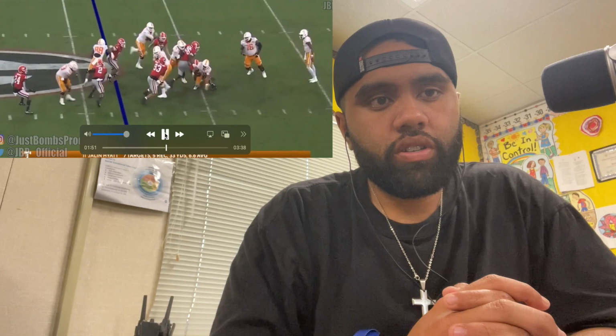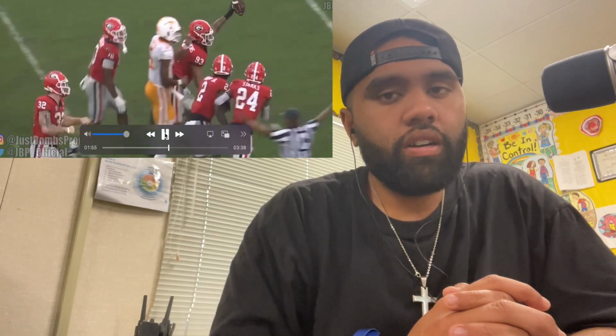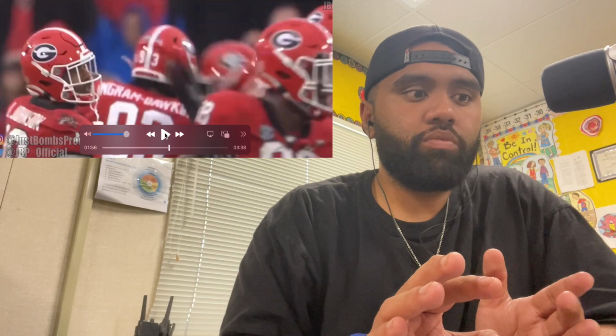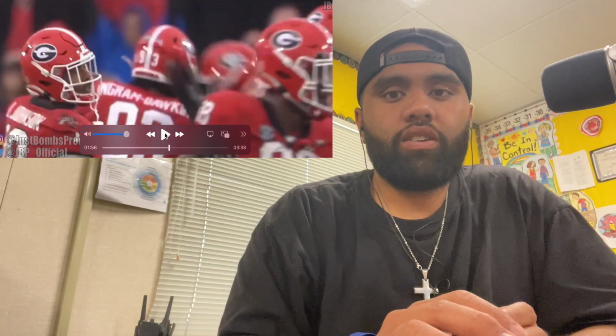Straight bull rush. Yeah, man. Now he doesn't have long arms. I mean, I don't know his measurables. I couldn't see it right now. But his arms are not extremely long.